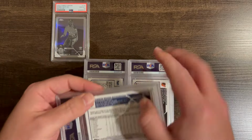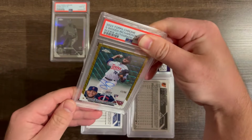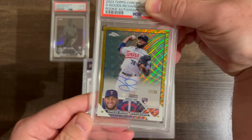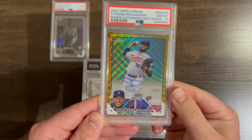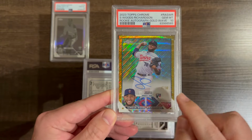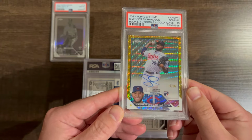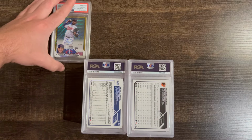Okay. This guy, I don't really know much about him. He's not a super big player, but it's a gold. Look at that gold wave autograph out of 50 on card. Nice gold wave. Any gold auto in a 10 is so nice. People like it. Oh yeah. Hopefully he's good. That's his rookie card.